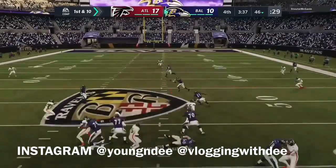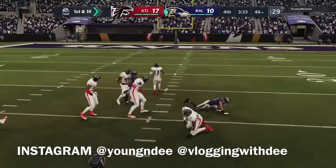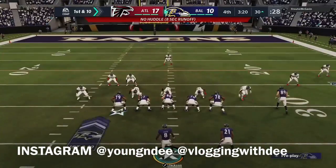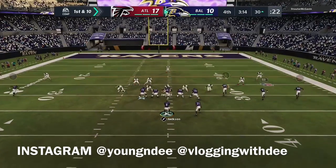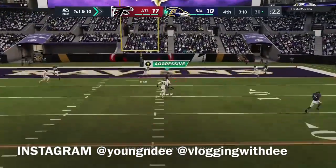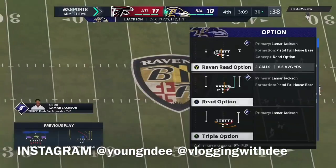Throwing on first down, it's Jackson. It's brought in here by Willie Snead. And he is brought down, but not before reaching the 30. 25 yards there on the catch and run. The drive continues as they search for a tying touchdown. Here's 1st and 10. From the gun, it's Jackson. And that's going to be incomplete. Too tough to hold on to that one.